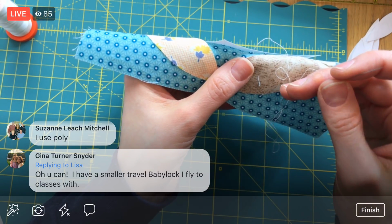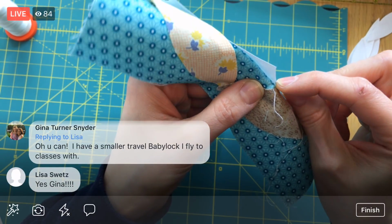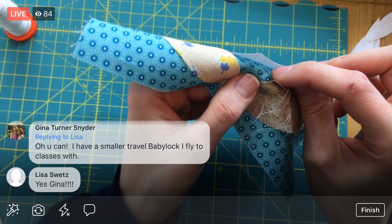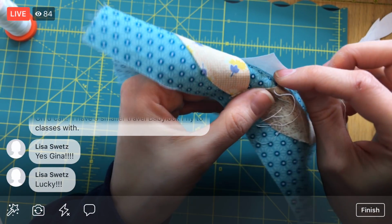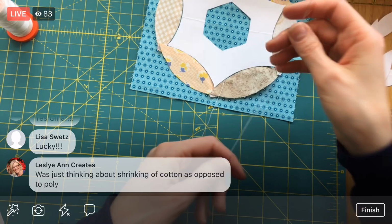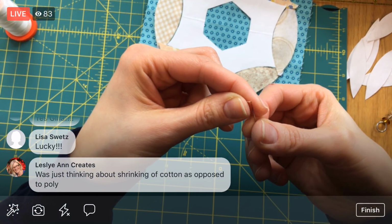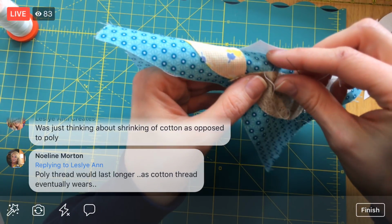You have a smaller travel Baby Lock you fly to classes with? Oh, man! Can you imagine? Some planes have outlets now, too. You could take that out of a carry-on and plug it in and start sewing on the actual airplane. That would be amazing. That would be crazy town fun. Oops, I lost my needle again there. Wonder if anyone's done it before. I'm sure they have. I don't know, maybe not. That's kind of weird, isn't it? It'd be so cool though. Pull out the sewing machine on the plane.